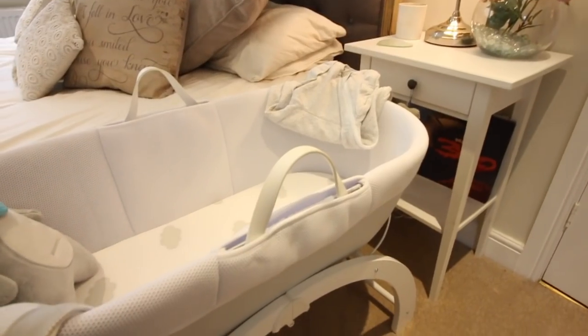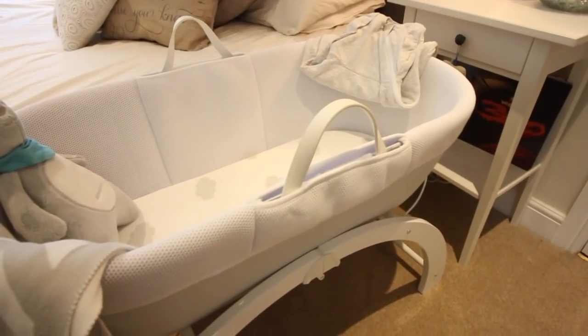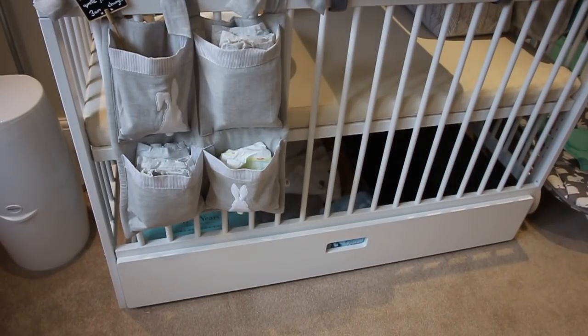for the first 6 months the baby is actually going to be kept in our room in a Moses basket until it gets too big for it, or in here in the Moses basket. We're then going to use this cot from 6 months to 2 years. So at 2 years the mattress actually lowers and the front bars can come off, which is great.